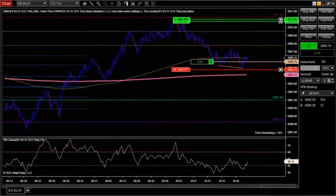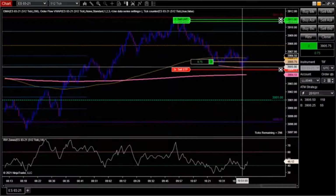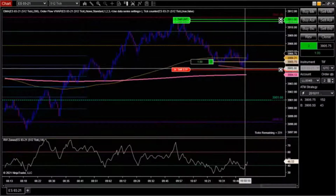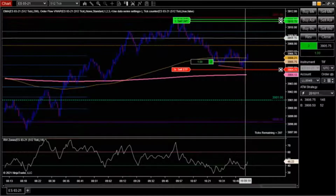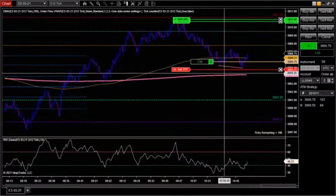Hey guys, jumped into this trade here, seeing some decent bullish divergence off this most recent low. I was able to get in and really have 1 point of risk on the trade and looking to grab the 5 points here up to test the high. So we're going to see how this works out here.